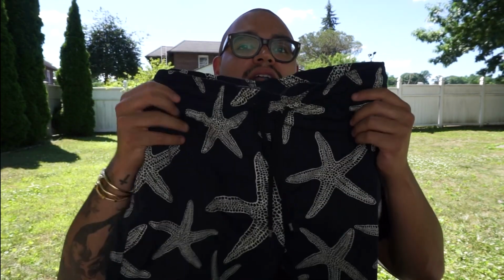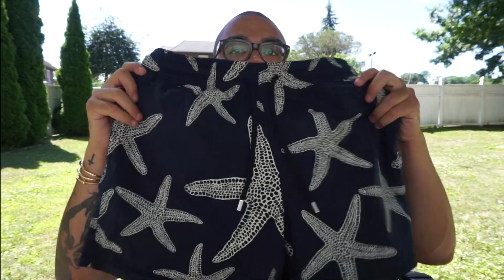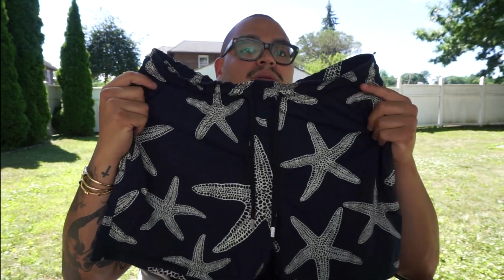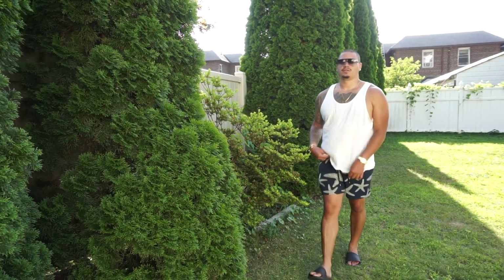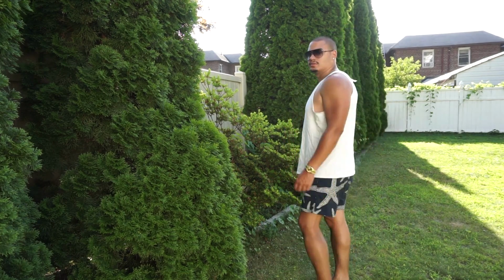Quality, I'd say, is the same. I think it's more so the branding, but they're very nice. They've lasted a very long time. They still look great. I've used them on many trips. So if you do want a more high-end swim trunk, then definitely check out the Vilebrequin. I'll also include these on the on body so you guys can see how they look. But bang for your buck, if you need an all-in-one short, I would still say Patagonia does the trick pretty well.